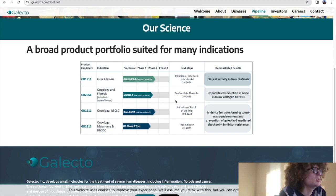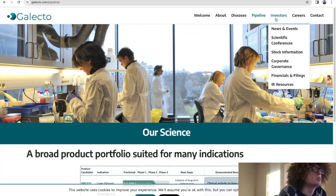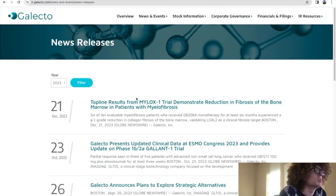I don't know. Nothing here is saying no. The fibrosis is really difficult, but this one could be interesting. We'll keep doing some work on it. So next we'll just go to, again, news and events, press releases, same kind of thing.